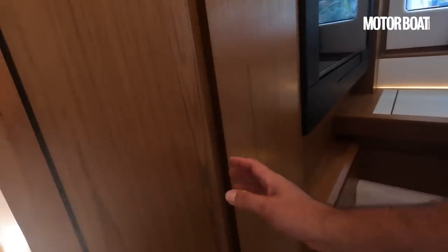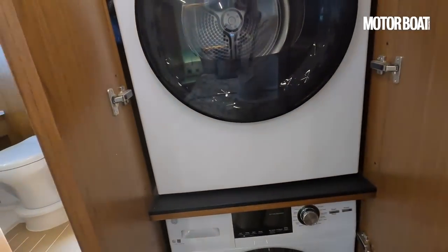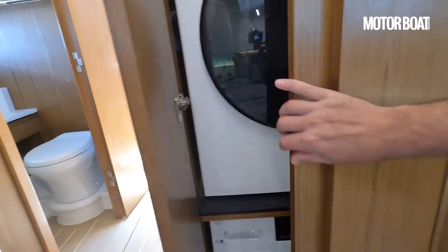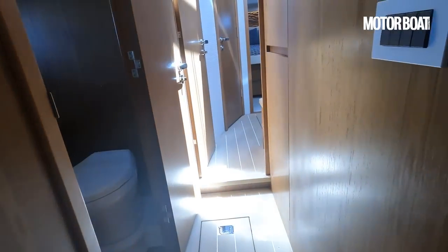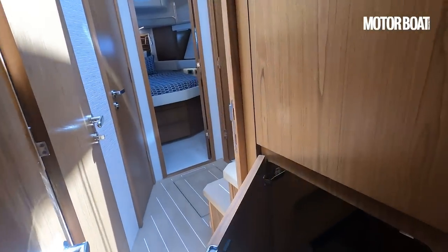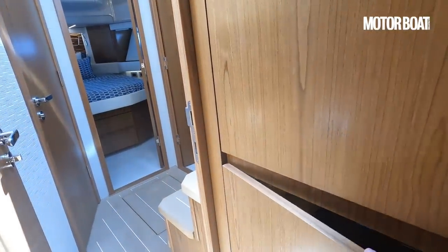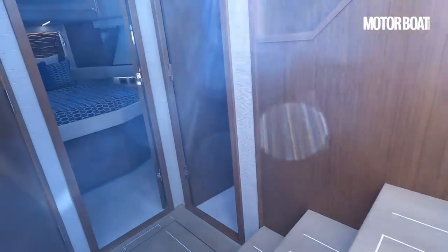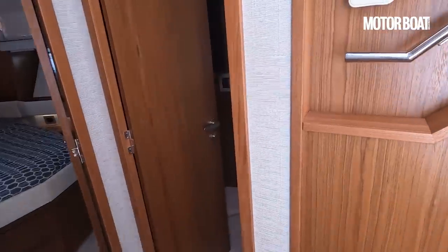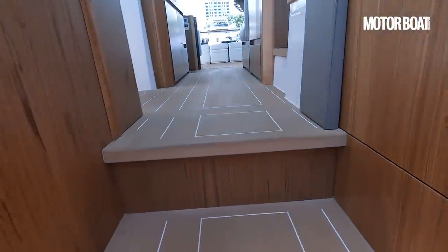And washer dryer over here under the companionway stairs. There's more storage here as well. There's quite a nice deep locker. So plenty of accommodation for three couples cruising in comfort.